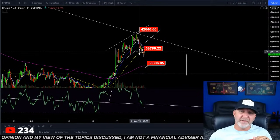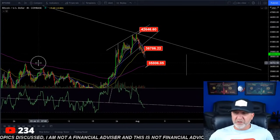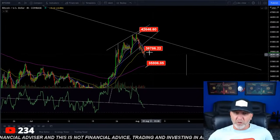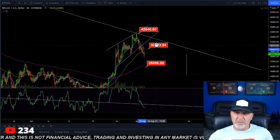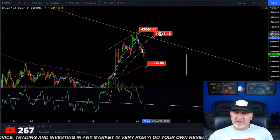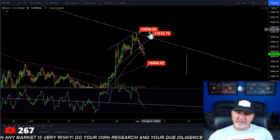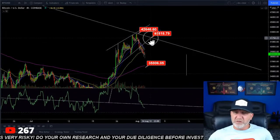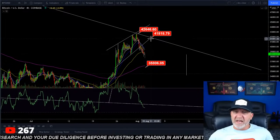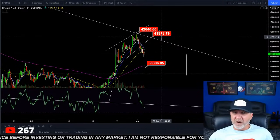We do have a count that if we do go below this 36.7, Bitcoin could be in more trouble first. But we're going to take this target. We're going to move this up here now because we've already hit that. So what I would be looking for, there's a possibility we come up and retest this falling wedge. If we do get up to this area, 41.8, I will put in another short with my stops just above the trend line around 42,000.